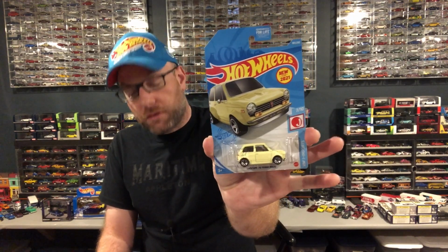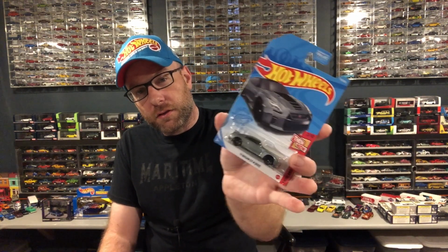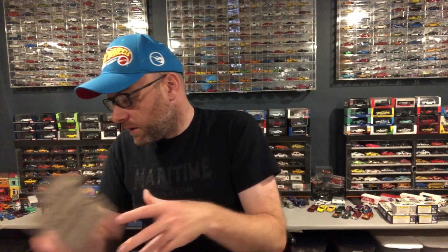Here's a new casting, the Custom 70 Honda N600. So that's kind of cool. Maybe we'll pop that one open. Nissan GTR. I did not find the Liberty Walk one. I think there's a Liberty Walk one, right? That's a new casting. Did not find that, but I found that one.